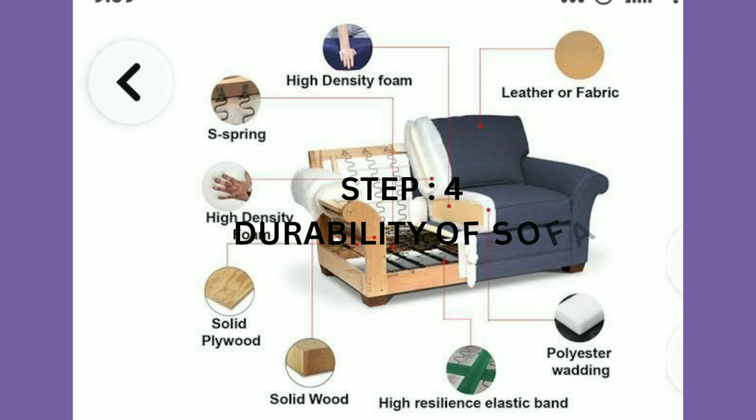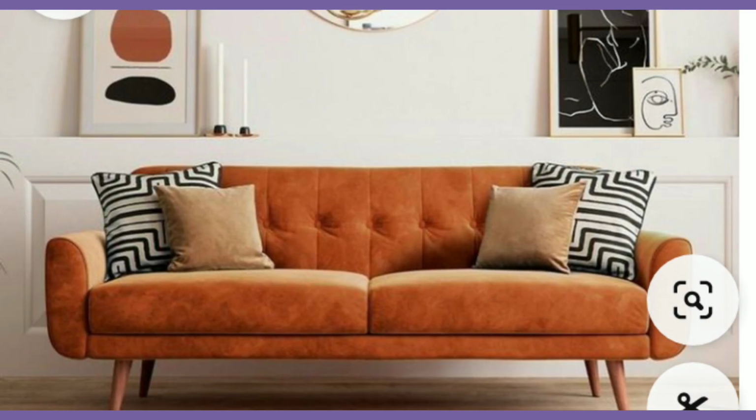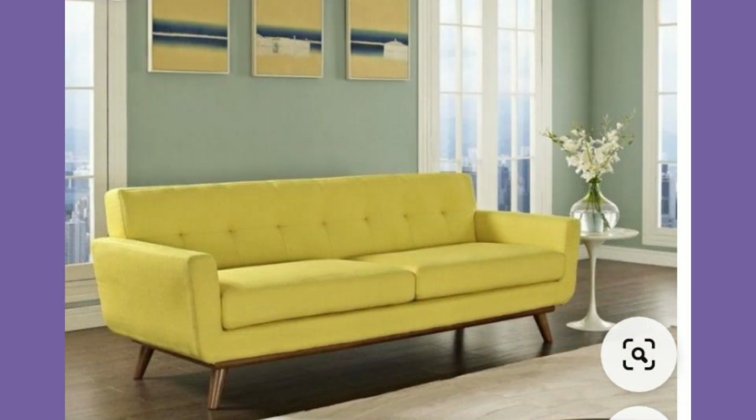Durability also plays an important role when you're going to purchase a new sofa. Sofas made from hardwood are the best to buy, but at the same time they are costly also. Now the question is how to find out whether a sofa has some strength or not. When you go to any showroom, just try to lift the sofa, see whether you feel some weight or not.